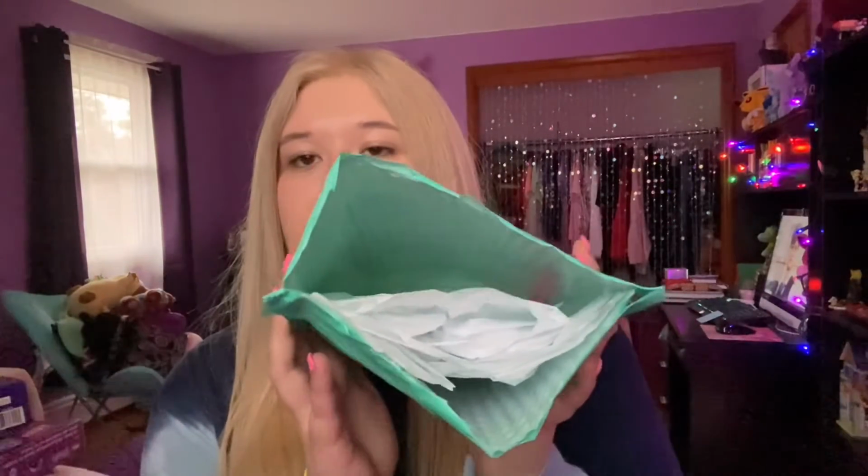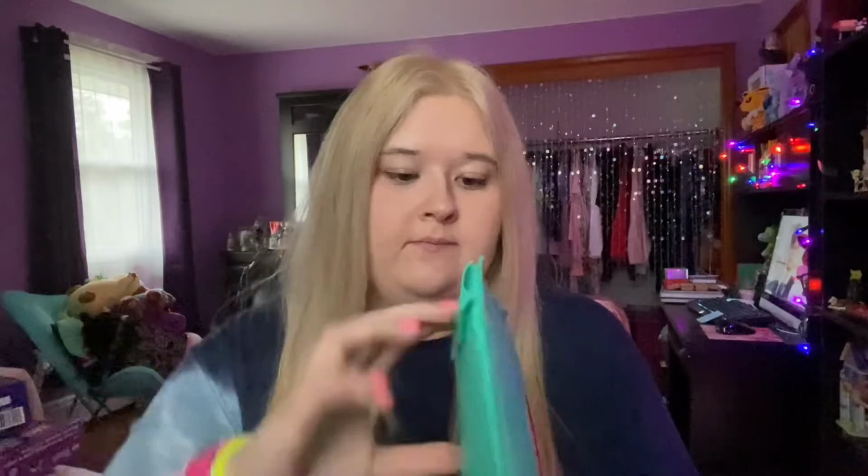And the next package I'm going to open, I believe this one is from Ray Creates, but don't quote me on that. I'm not too sure yet. I'm gonna cut it again because I can't be bothered to struggle on opening packages. Okay, so I see some tissue paper in there. Very, very cute.